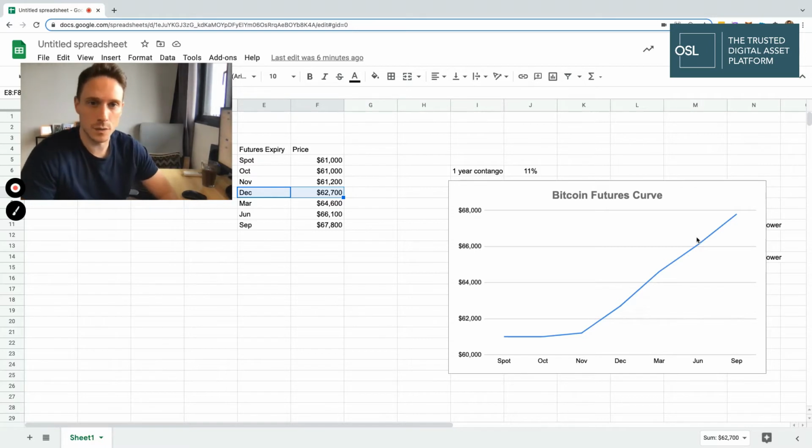Now, there are some cons as well. First of all, you have the fact that an ETF only trades during the market hours of the exchange on which it trades. So this ETF will likely be on NASDAQ, maybe on the New York Stock Exchange. But what that means is that you're only going to be able to trade this ETF for 8 hours every day on weekdays, whereas Bitcoin markets trade 24/7.